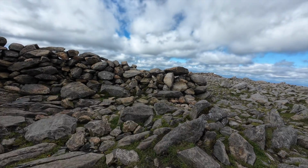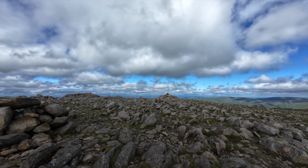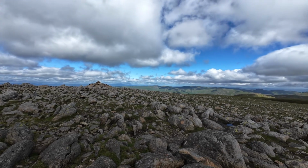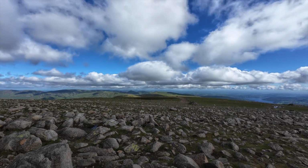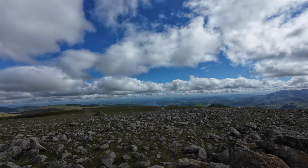So just having a Pepsi on the top of Fairfield, looking out to the views. You can see all the Pennines over there coming across High Street, and then looking down, you can even see as far as the coast, just past Windermere there.